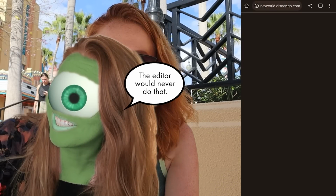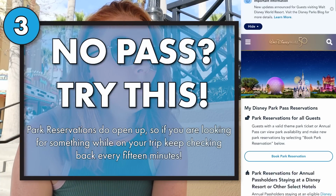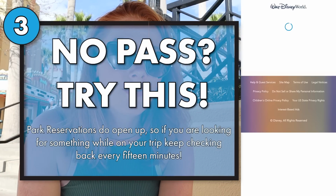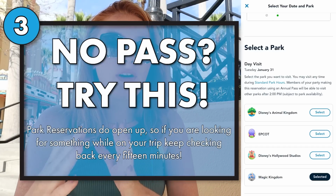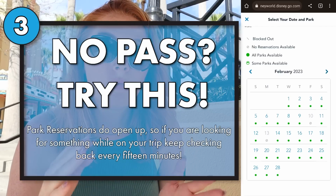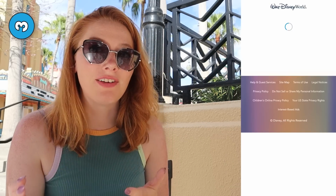If you are unable to get the Disney Park Pass you want, say you really want to go to Magic Kingdom on the Thursday of your trip, Magic Kingdom is booked up. Sometimes park passes will open up. That's if there are cancellations and things like that. If you're looking for this, you want to check every 15 minutes on the 15. So at 15, 30, 45, and on the hour of every hour, Park Pass reservations update. If you're the one who checks on the 15 and sees that one's opened up or a group has opened up, then you might be able to get that Park Pass that you haven't seen before.